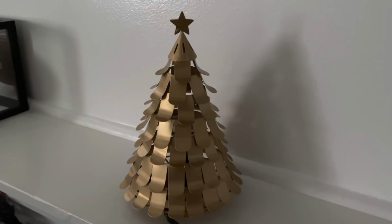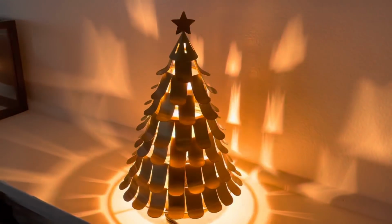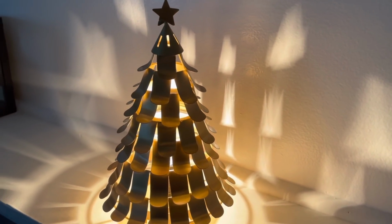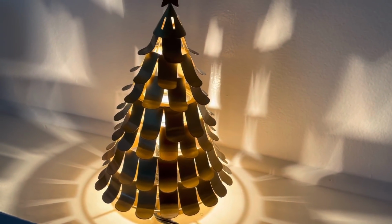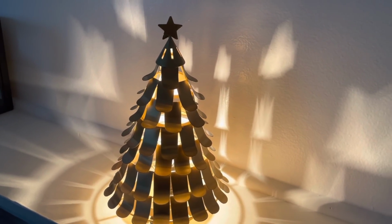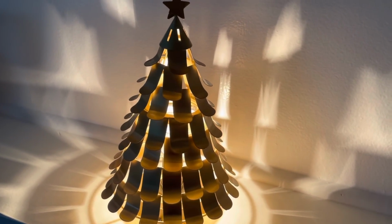The light should shine through all of these little golden branches, so I think that is really pretty. It definitely is quite tall, and I really like it. I think that is beautiful. So let me show you how this looks lit up. All right, let's take a look at this lit up. Ooh, that is really pretty. I love how the light comes out. That is really kind of whimsical and magical. It's a really pretty kind of soft golden glow.